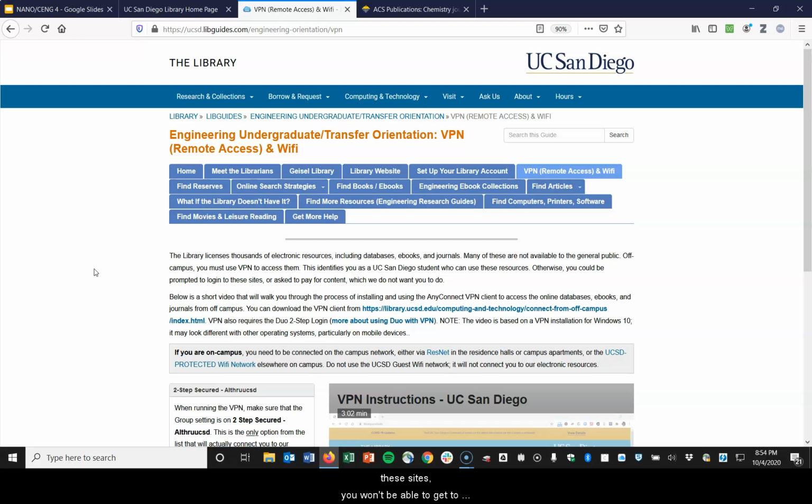Otherwise, when you go to these sites, you won't be able to get to anything unless you A, log in, which is difficult because we don't have logins for a lot of these websites, and B, you'd be prompted to pay for something that we've already paid for, and we don't want you to do that.